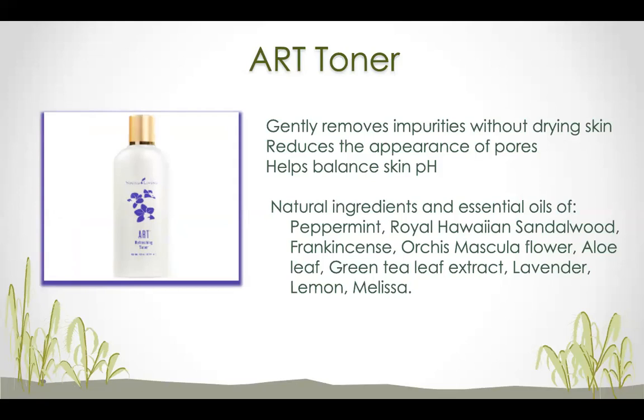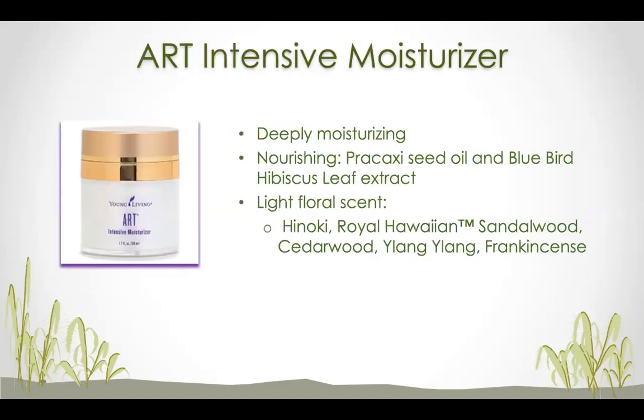The thing about the toner that's really great is that it balances the pH in your skin, and it reduces the appearance of the pores. And of course, it definitely tones and refreshes and has that really lovely feeling of being scrubbed clean, except it's very gentle. You're not actually being scrubbed, but my face feels very plump and clean after the cleanser and the toner. And then there's this remarkable next product, which should be the intensive moisturizer.